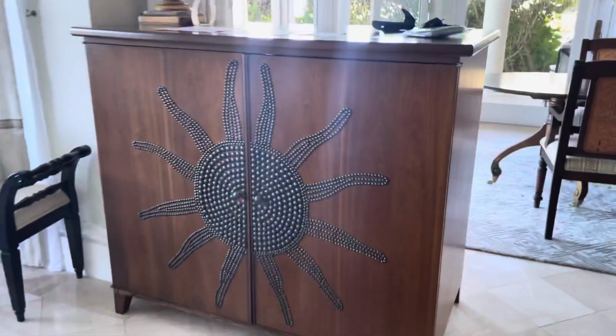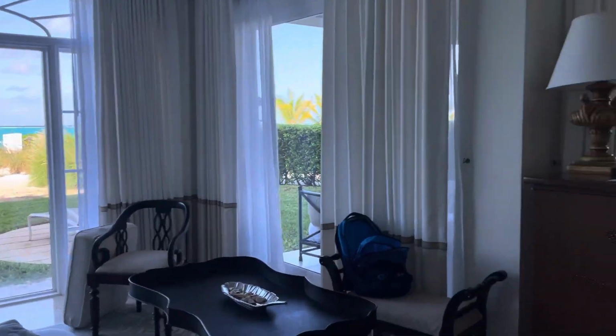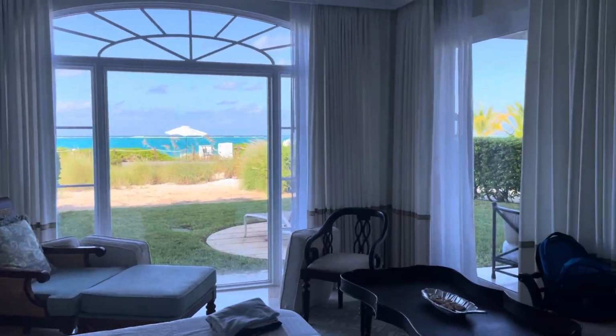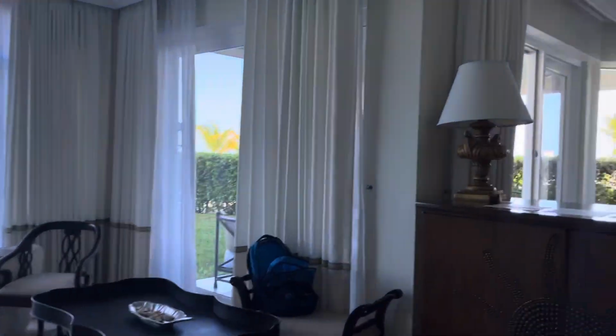See over here, I was actually watching, my son is here with us, and he's sleeping on the pull-out couch, which comes with a nice view here. We didn't know if we wanted the bottom unit, didn't realize we were getting it, but I actually love it because it's located right next to the pool. Still have great views, maybe not as great as one floor up, but you definitely have more space outside.